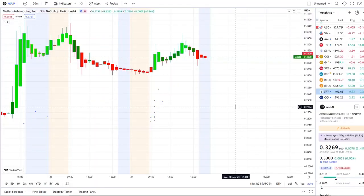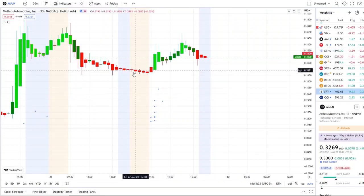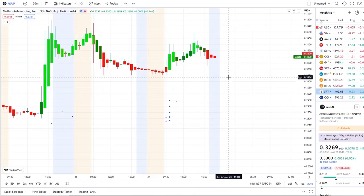Here we are with MULLEN stock, Mullen Automotive Inc., having a full transition here from red bars to bright green bars, breaking back up towards resistance and staying above 30 cents, right? The fight continues. It wasn't the only stock experiencing volatility and pushing up higher. The overall market and the SPY did as well.